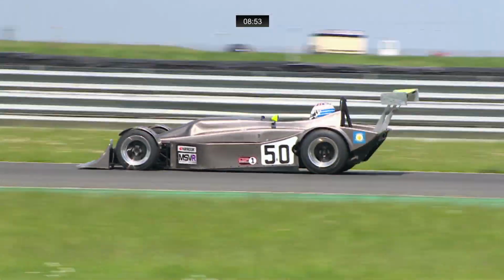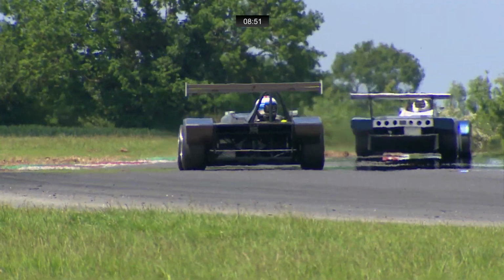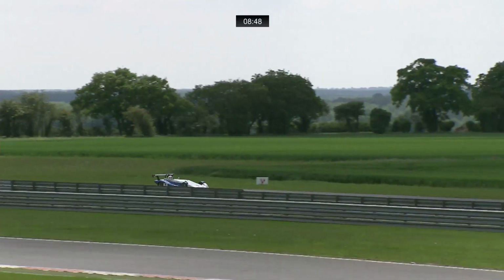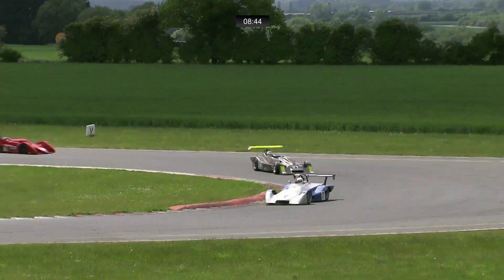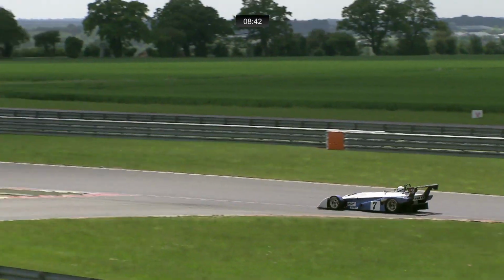Oh, hang on, it's changed. So Steve's still in the lead, Clive 2nd, and Cody in 3rd place. We missed what happened then. He must have made a mistake somewhere, mustn't he? Just have a quick look and see whether there's any damage to the front bodywork. No, not at all, so there's no obvious damage.